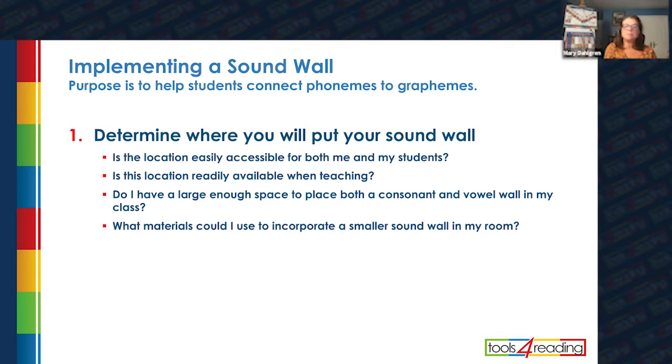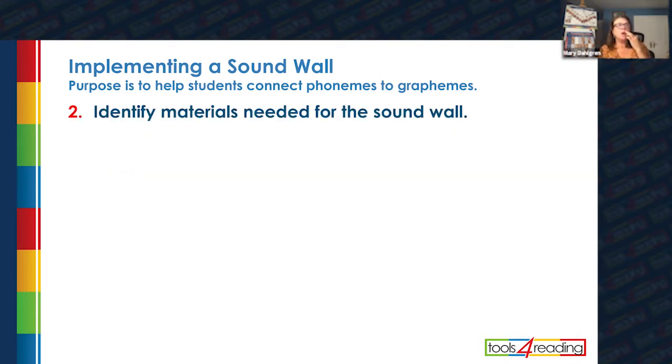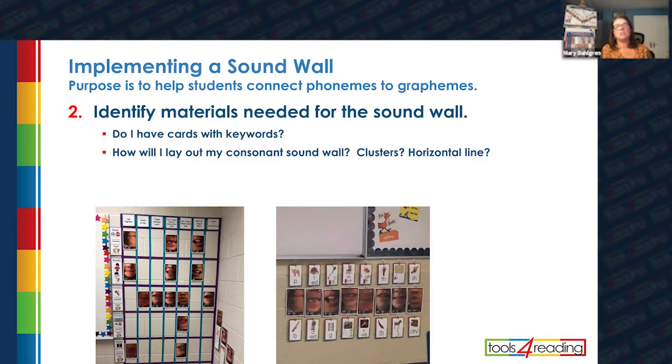And that's why, I don't know if you can see over my shoulder, we have some posters that we created to help minimize space for teachers, when you have to rearrange materials that are already on the wall to accommodate this space. Teachers ask me all the time, should I take down my word wall and put up a sound wall? Yes, you don't need both. Please move to a sound wall, especially in kindergarten, first and second grade. It just makes more sense for kids. Also, what materials do you need? Do you have cards with keywords? How are you going to lay out your sound wall? Will you have clusters or a horizontal line?